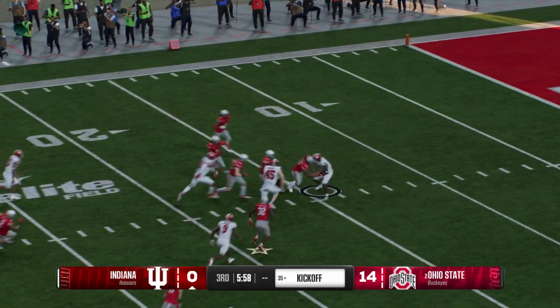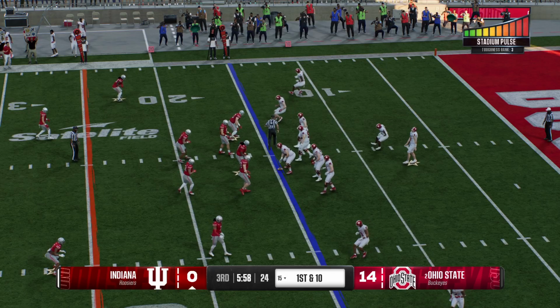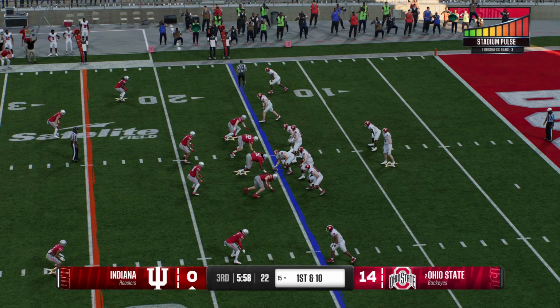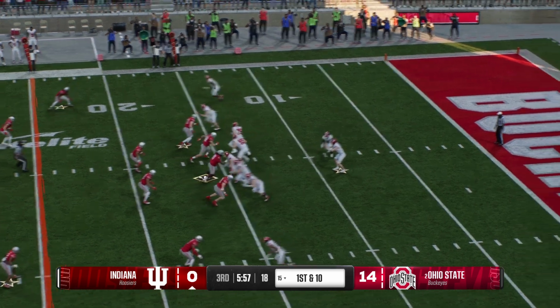He'll start the return inside his 5, and the coverage team is able to make the tackle. Indiana sends the offense onto the field, down 2 possessions to start this third quarter. They'd love to build some early momentum.